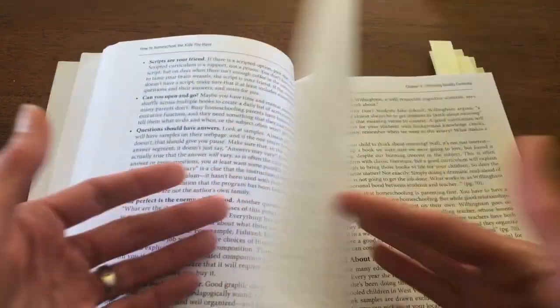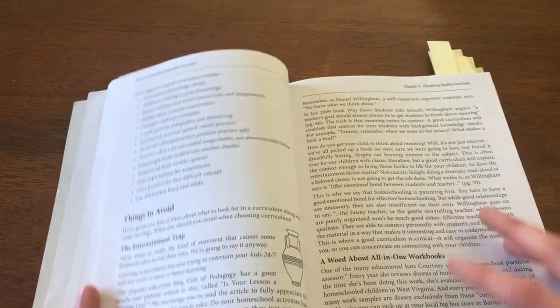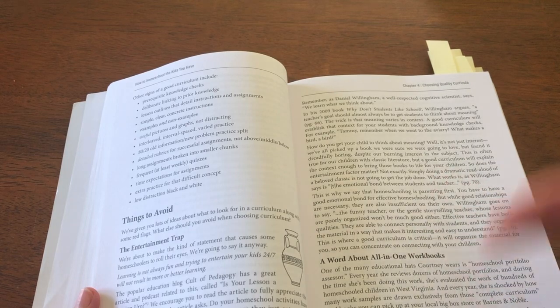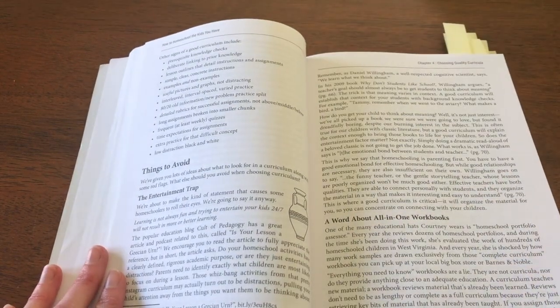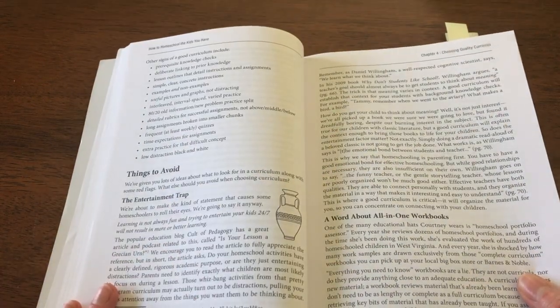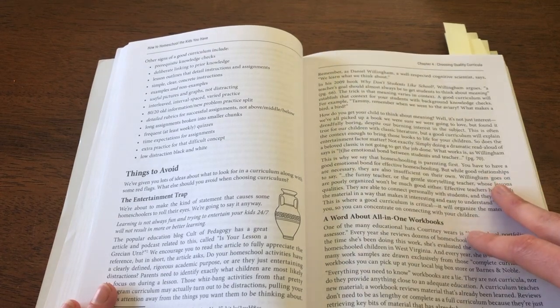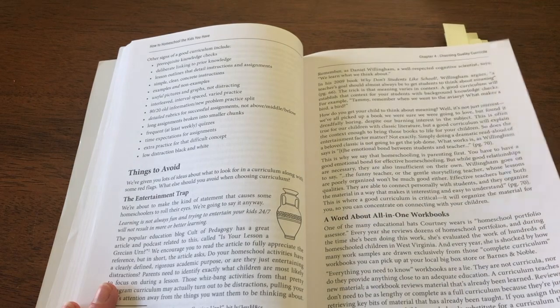So it gives you an idea of what to look at for curriculum and things to avoid. Again, the entertainment trap, that's what we're talking about, why people are going more into entertaining their child than necessarily educating them, that, oh, my child's not having fun, they can't learn. I have a whole video on that. I'll link up above, but that's not the point of education. You don't have to love it in order to learn.